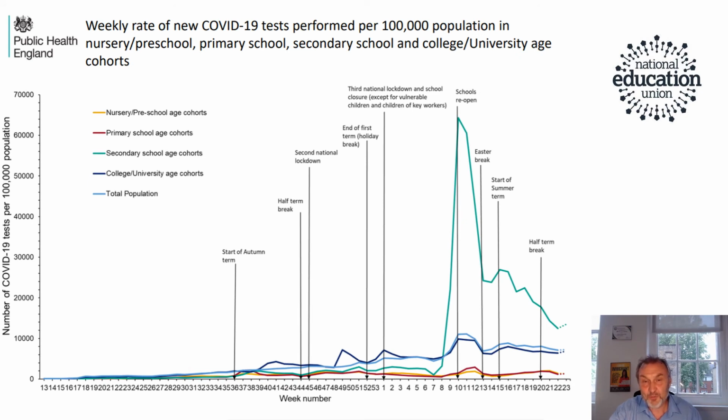The other thing that we need to work on together is the mass testing. And on this graph, we're showing that there has been a significant decline in the number of secondary pupils who are submitting LFT tests on this twice-weekly basis. We've gone from a place where it was about 60% of secondary children down to only 14%.